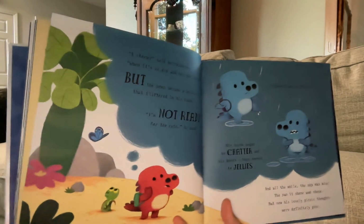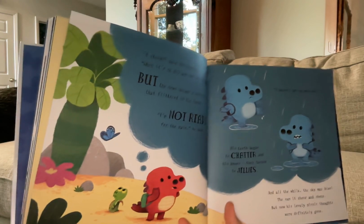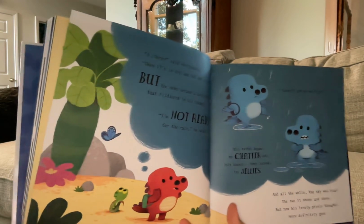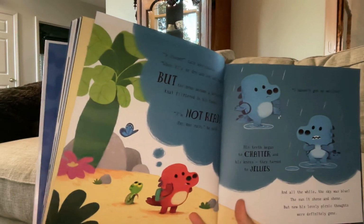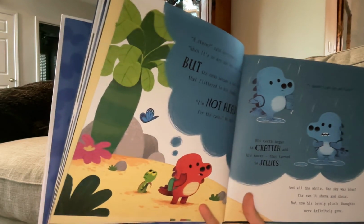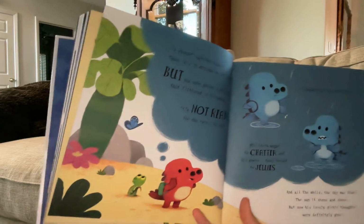A storm, said Worrysaurus, when it's so dry and hot and sunny? But the news became a butterfly that flittered in his tummy. I'm not ready for the rain, he said. I haven't got my wellies. His teeth began to chatter and his knees, they turned to jellies.